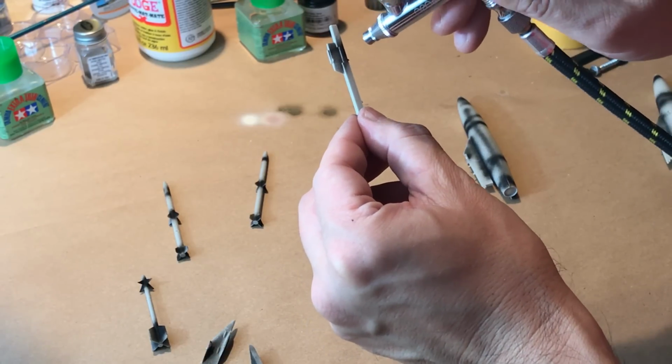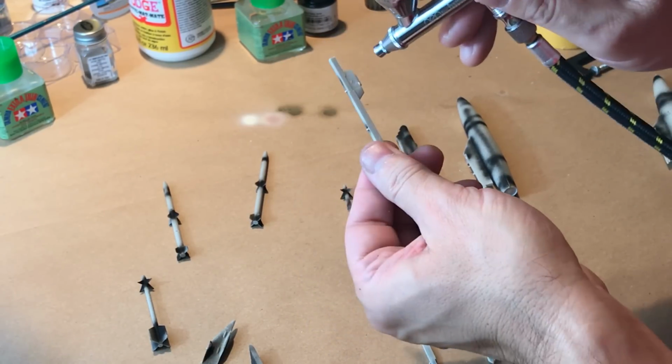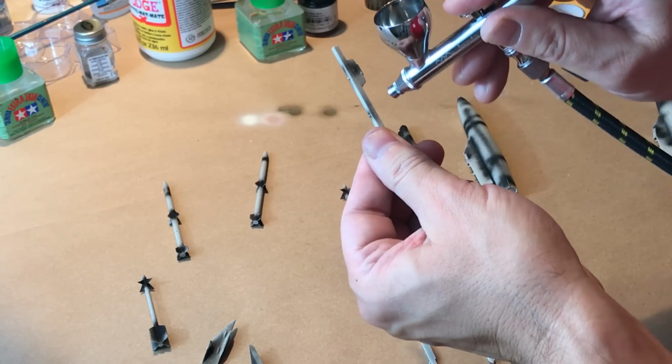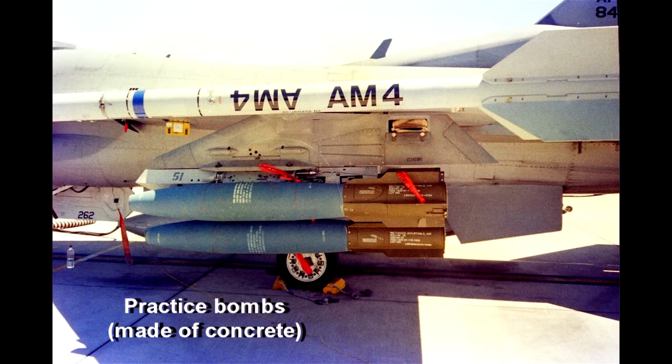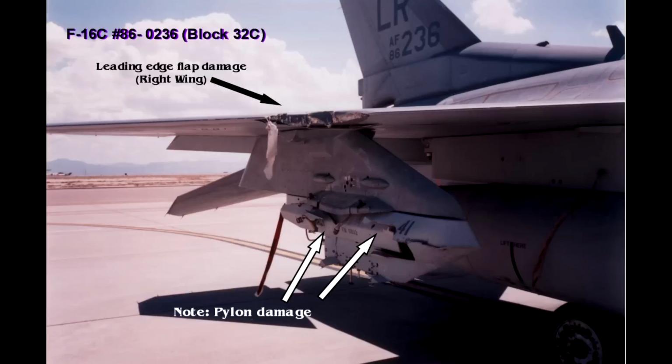Speaking of pylons, I've got another story for you. An F-16C from Luke Air Force Base made an emergency landing to our base one year. It was affecting bombing runs at the range when either a pylon failure or a release failure allowed a practice bomb to pivot up and hit the leading edge flap of the right wing.